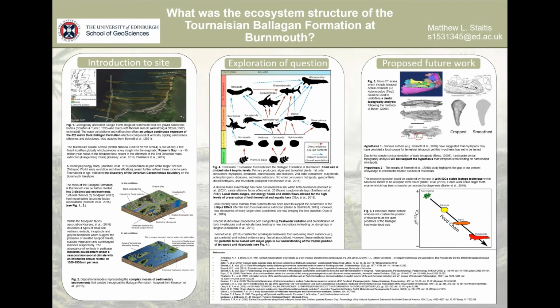So yeah, that was a great introduction from Lauren about Burnmouth, and I think it's just a testament to the site itself that we're getting two talks on it, because it is a very fascinating site. So my question is going to go one step further and explore what was the ecosystem structure of the Tournaisian Burnmouth site.